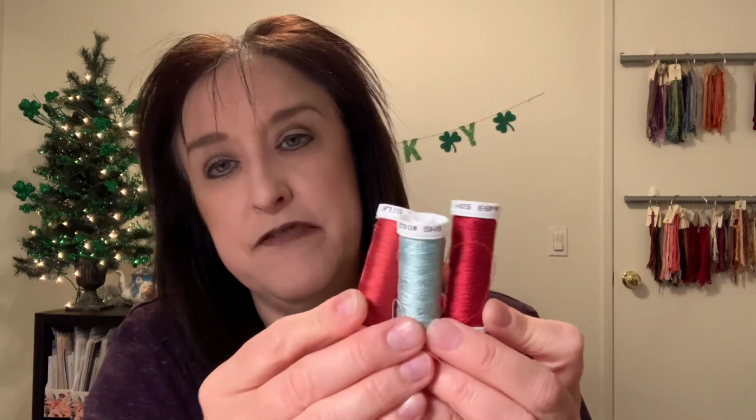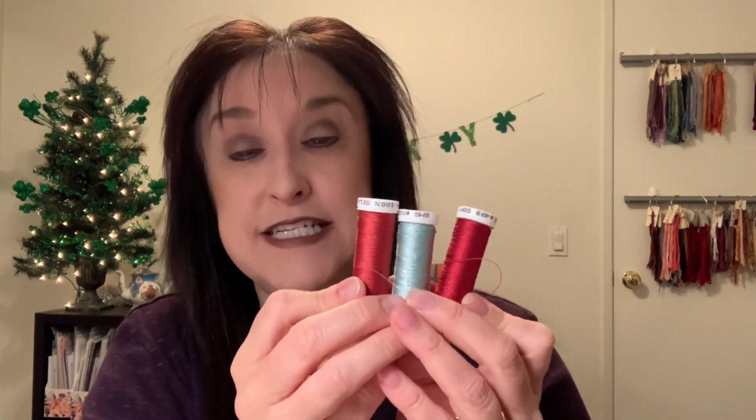And I can't say that they're my favorite. They are beautiful colors, don't get me wrong. And I do like stitching with them. It's just I think I'm so used to the Soie d'Alger silk, and the Soie d'Alger is so buttery and just so easy to work with.